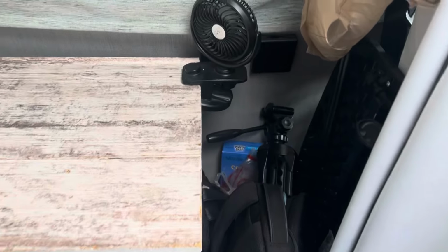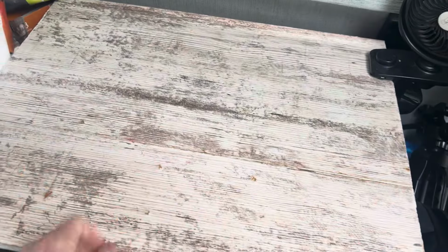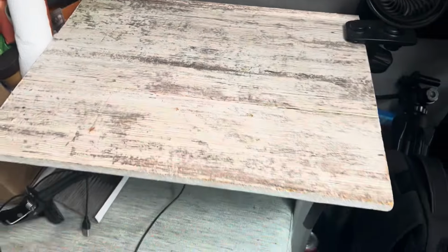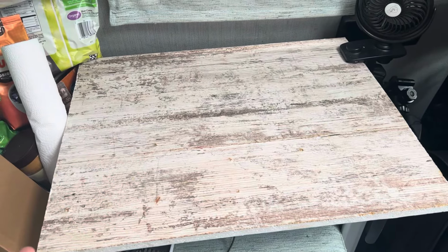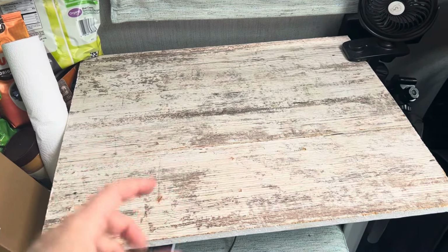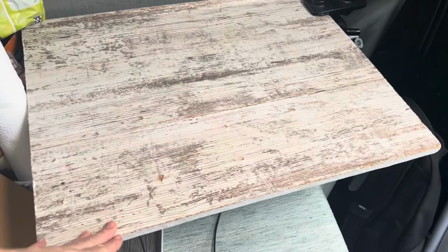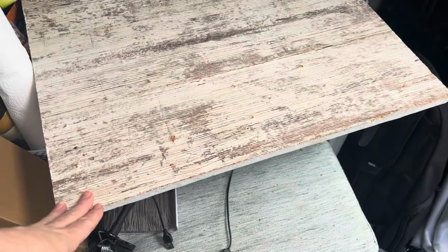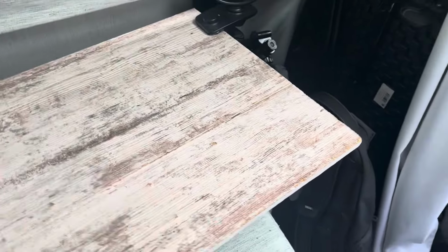So the lagoon table comes just as the handle, and I literally bought these. This was shelving, and I drilled it together with like, you know, like the U-joints or whatever. And so this is shelving. It was on sale. I think it cost me $12. Cut it to size and then attached it to the lagoon table. So this moves and this moves all the way out here and stuff.